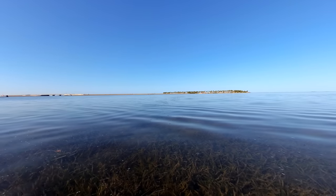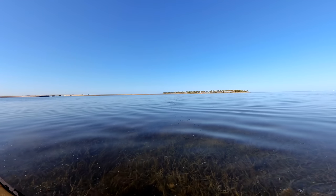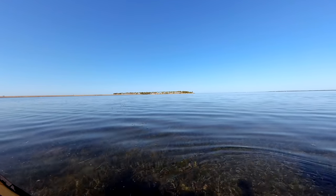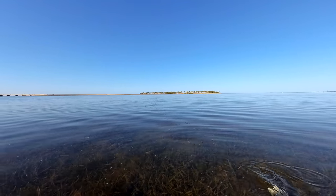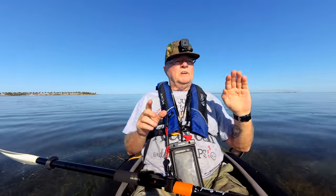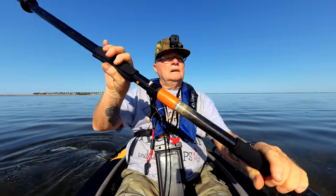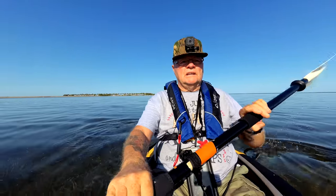The water is crystal clear, and let's see, it's about 3.5 feet deep where I'm at right now. So you could walk out here quite a ways. There's supposed to be a cove area over here that has some good paddling areas in here in Fred Howard. I got to see if I can find it.